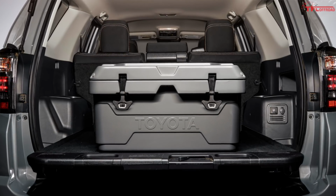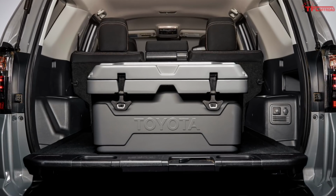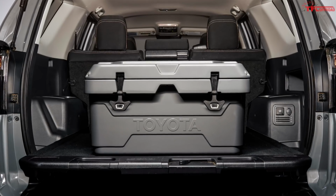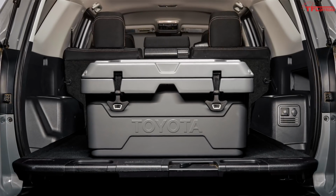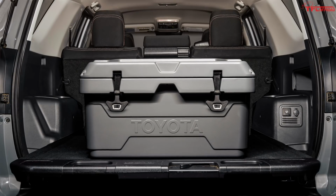There are 2 heavy duty latches with integrated bottle openers, 2 durable ergonomic handles, large built-in drain plug, and a flat top to allow this cooler to act as a table surface. But maybe the coolest thing about this cooler is that if you go for a 4Runner in cement or army green, it will actually come color matched to your vehicle.